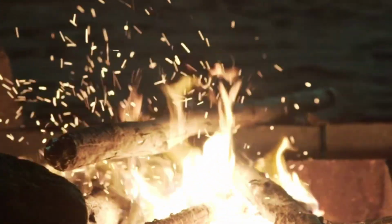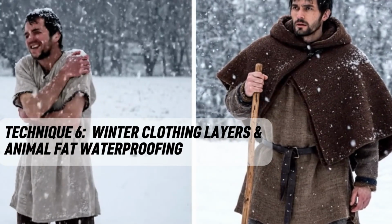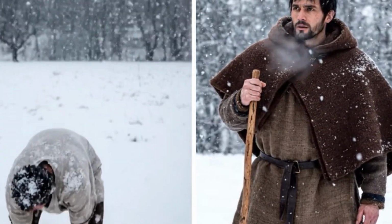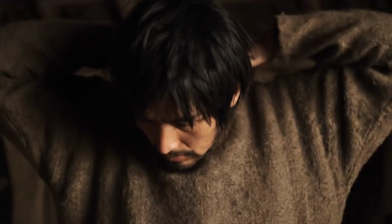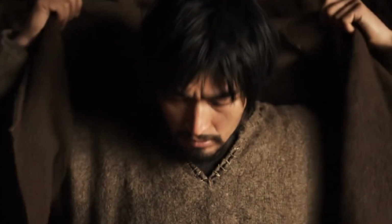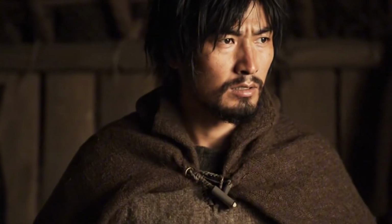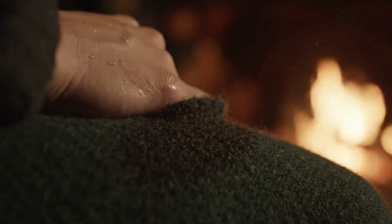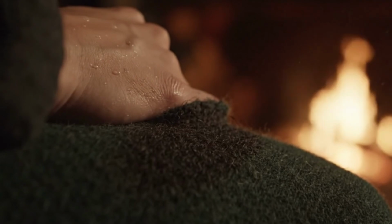Just memory. Technique 6. Winter clothing layers and animal fat waterproofing. You know those medieval movies where peasants run around in flimsy tunics, half shivering, mud on their knees. Yeah, completely wrong. Toma wouldn't last an hour dressed like that. In winter, he wore armor. Not metal, but layers. Wool. Over wool. Over even more wool.